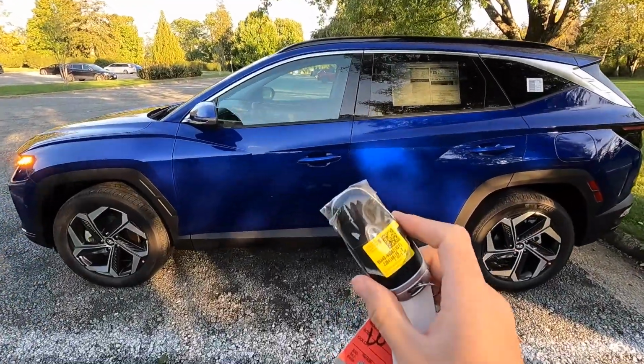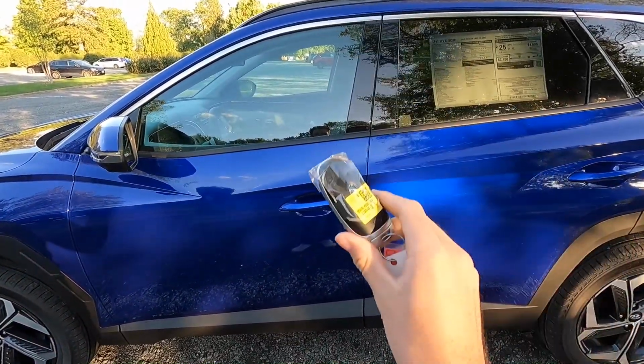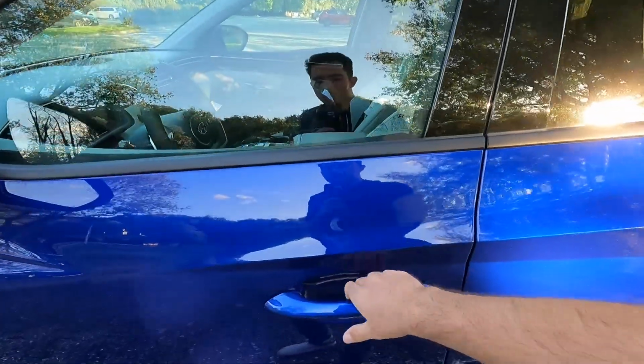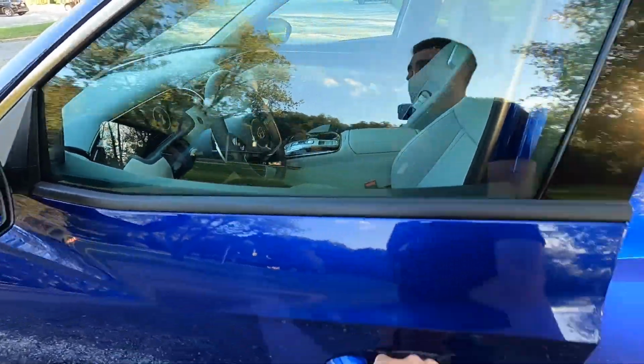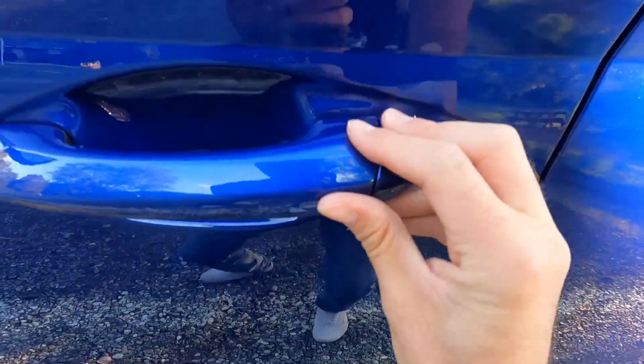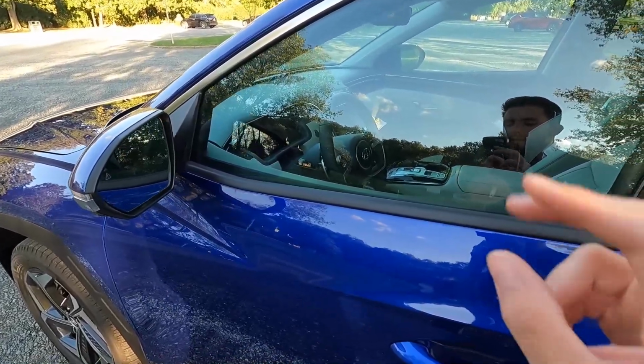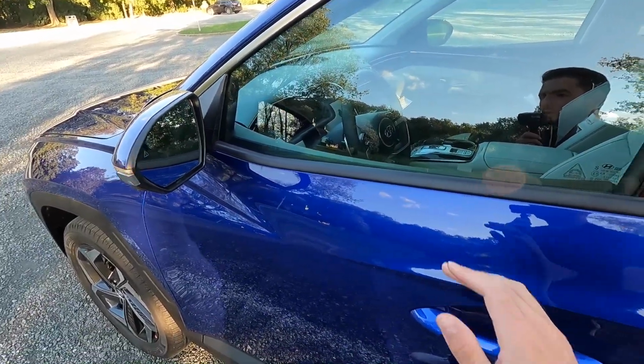Moving on into the interior, like I mentioned a little bit ago in the video, you do get keyless access, so all you have to do is have your key fob in your pocket, walk up to the vehicle, put your hand behind the door handle, and the vehicle will unlock. You can also lock the vehicle by running your finger across that oval right there, and now the vehicle is locked. 1 beep signifies that the vehicle is locked. 2 beeps signifies that the vehicle is unlocked.